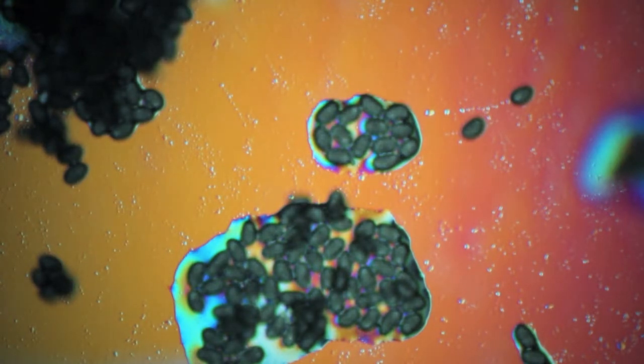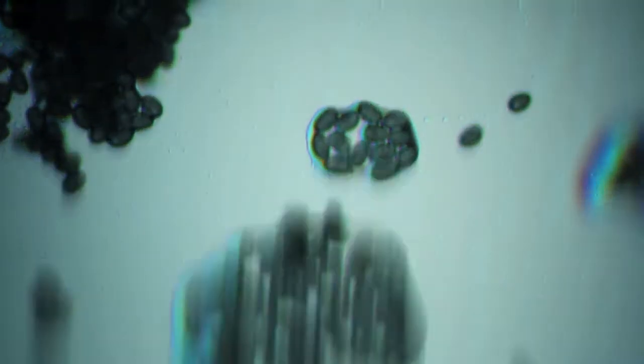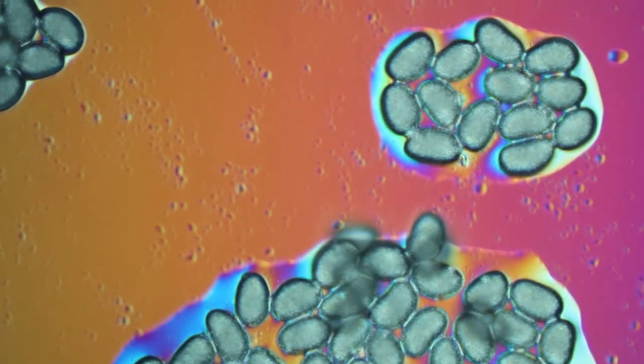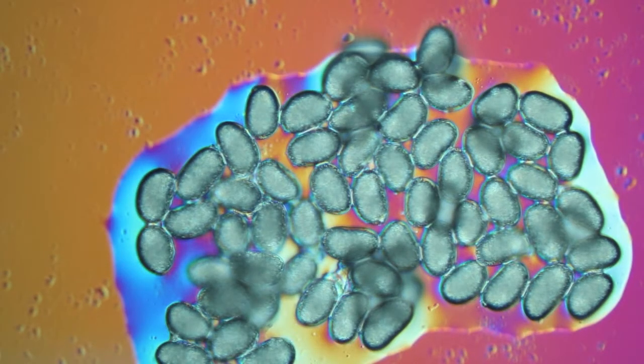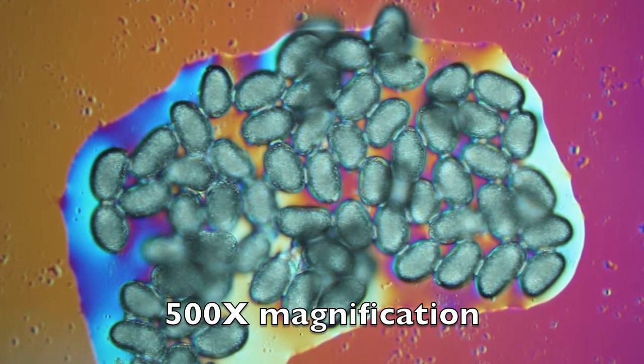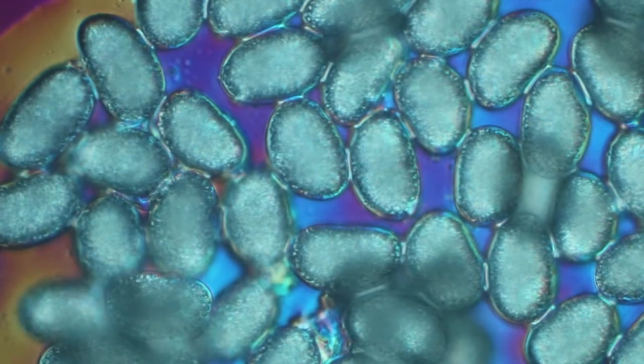So we're going to move up in magnification, and in order to do so, we have to make a couple of changes here. There we go. And so now we have some individual grains, and we can see this sort of granular inside to these guys. I think I might go up a little bit higher in magnification. Let's focus on these guys.